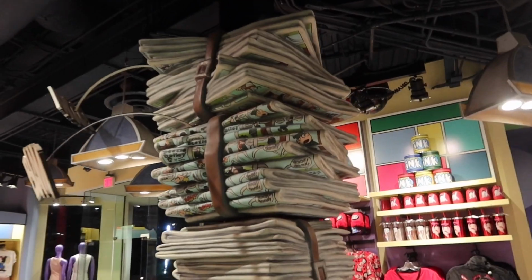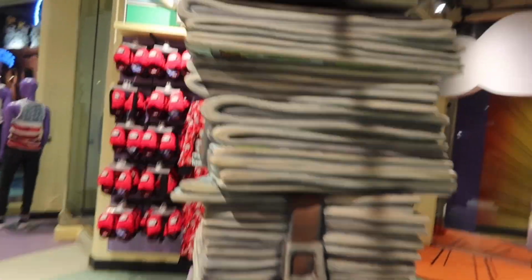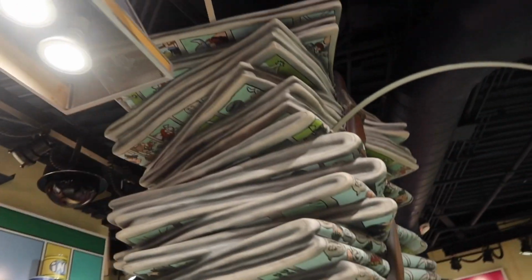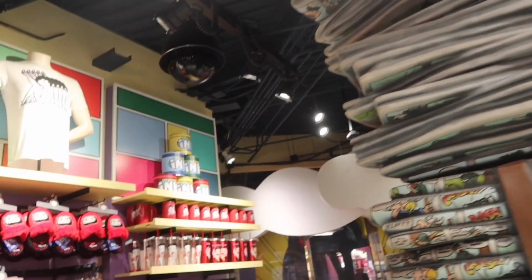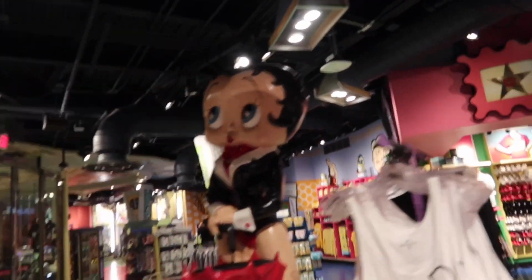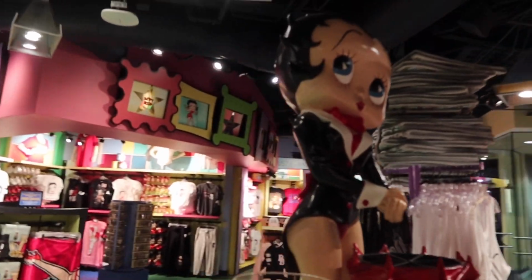Look at the stack of the funnies. This is how people got the entertainment back then, through newspaper, kids. Boom! Knowledge of Betty Boop. Looking all dressed up there, her umbrella. Well, kind of dressed up.